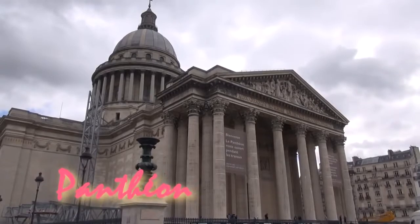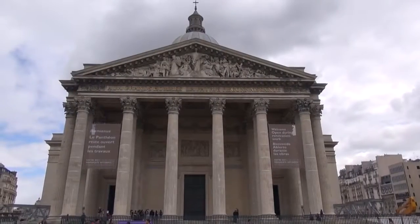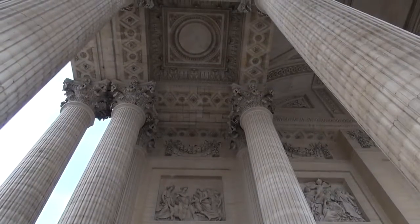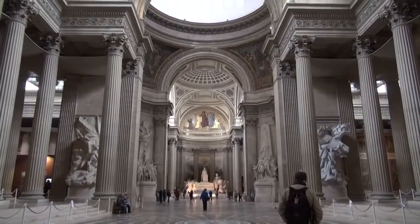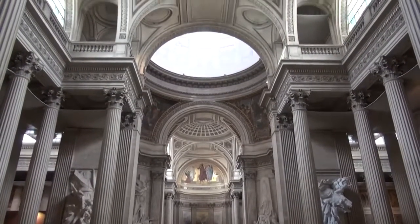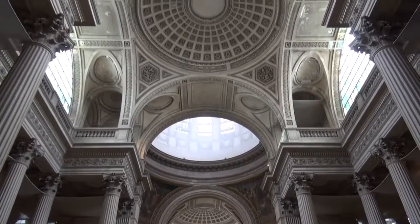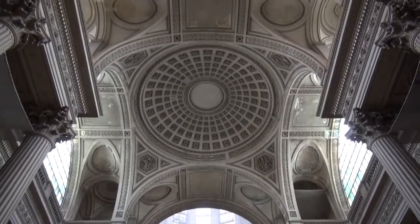The Pantheon was built in the second half of the 18th century to replace the ruined church of the Abbey of Sainte-Geneviève, who is the patron saint of Paris. A vast and stunning building, its architecture combines Gothic form with neoclassical design. It became a mausoleum with the tombs of many heroes of the French Revolution and other honoured citizens, including Victor Hugo, Voltaire, Zola and Marie Curie.